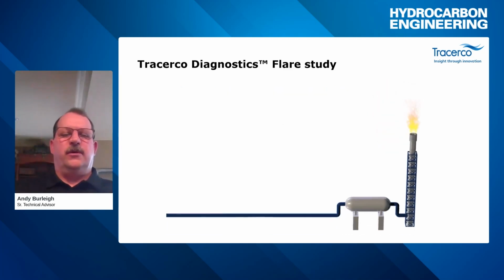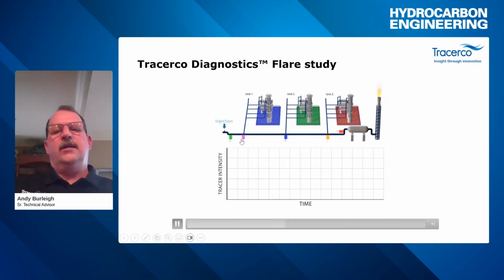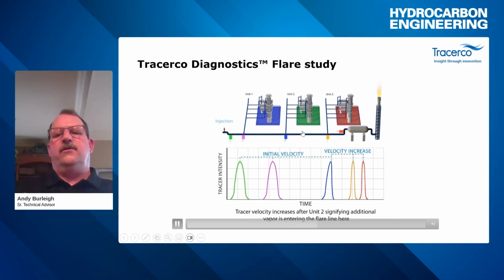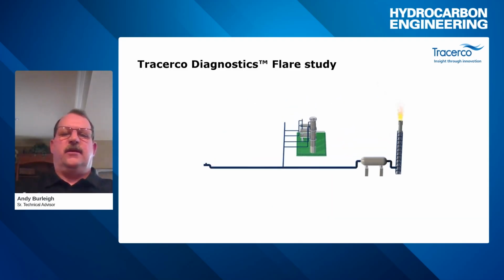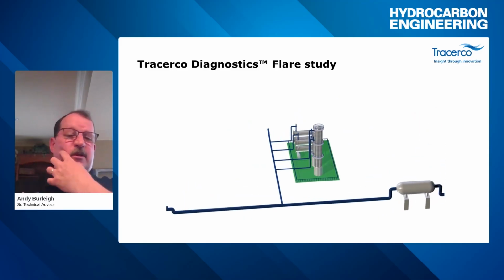So we were able to do a test where we'll inject a pulse into the main flare header, set up detectors at known distances apart, and look for an increase in velocity. In this case, we saw an increase in velocity after unit 2. So unit 2 was the culprit. Had there been another one leaking, we would have seen another step change increase in velocity, and we could have tested that unit as well. But in this case, it was just one of the units.